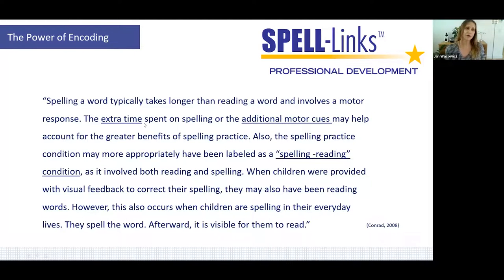And she writes in her article, 2008, spelling a word typically takes, so she's going to explain some of the theories about why this might be. Spelling a word typically takes longer than reading a word, so there's more time on task, and it involves a motor response. I would say an extra motor response, because if you're reading, you have a motor response with your mouth saying the sounds, right? The extra time spent on spelling or the additional motor cues, I would say and or, may help account for the greater benefits of spelling practice.